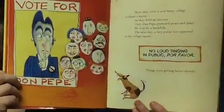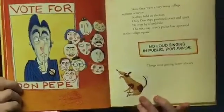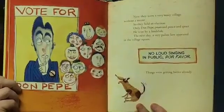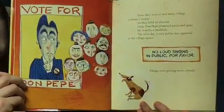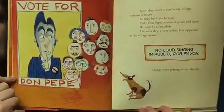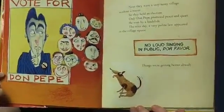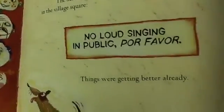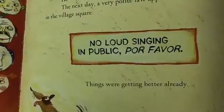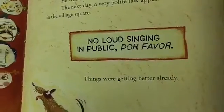Now they were a very, very noisy village without a mayor. So they held an election with voting. Only Don Pepe promised peace and quiet, and he won by a landslide. Everybody voted for him because they wanted a quiet town. The next day, a very polite law appeared on the village square. It said, "No loud singing in public, por favor." Por favor is Spanish for please. No loud singing in public, please.